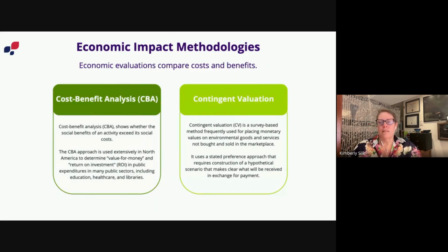I wanted to talk a little bit about economic impact methodologies, and not to get anybody freaked out or anything. This stuff is really, really simple. There are two different approaches generally that you can take when you're doing an economic impact study. The first one is one that I'm most familiar with and I see most often with library value studies, and that's called a cost-benefit analysis, or we often call it a CBA. It's also known as an input-output model.